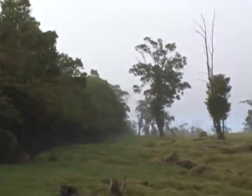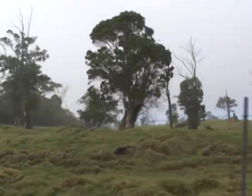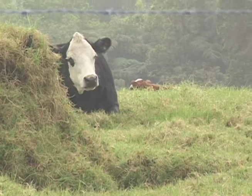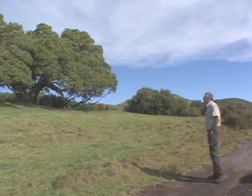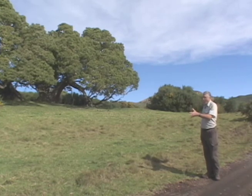Years of cattle grazing have basically wiped out the forest in this particular area. The only thing that's left are a few large koa trees and introduced weeds. This is a good example of what's happened to a lot of Hawaii's forests, in that in the past, this would have been a koa forest.